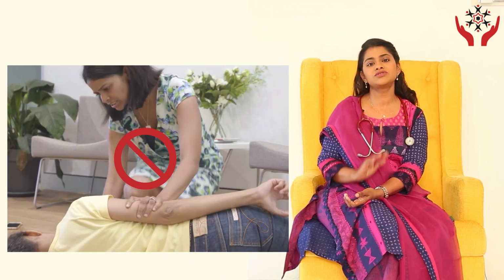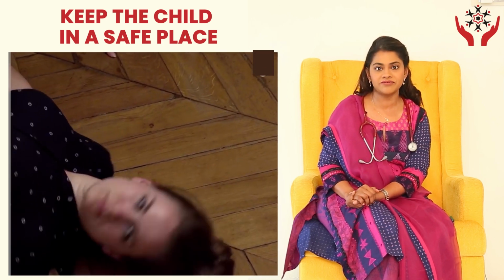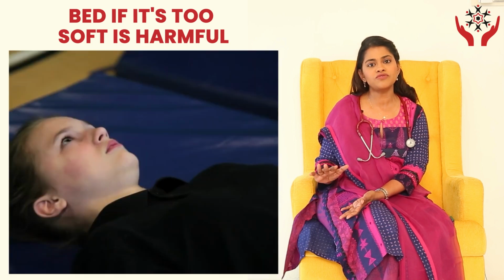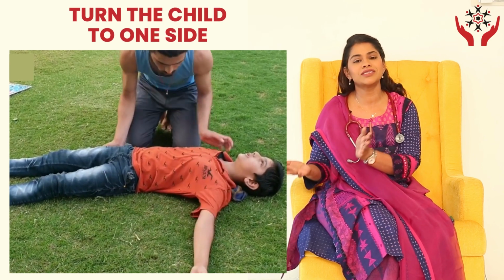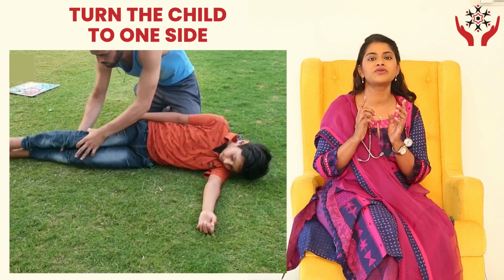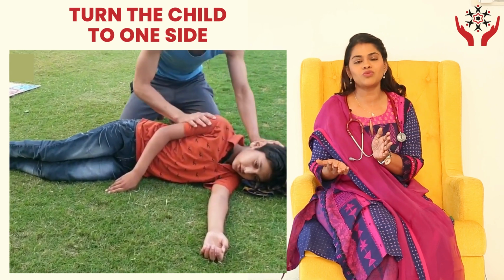The first thing is, do not panic. Keep the child in a safe place where he will not fall and harm himself. A soft area like a bed, if it's too soft, is harmful. You can keep him on the floor. And the most important thing is to turn the child or the person to one side. So the head has to be on the side, not straight looking up, because if there are secretions in the mouth, they should not go down into the chest. So keep the child on one side.